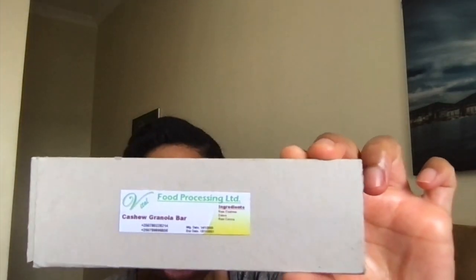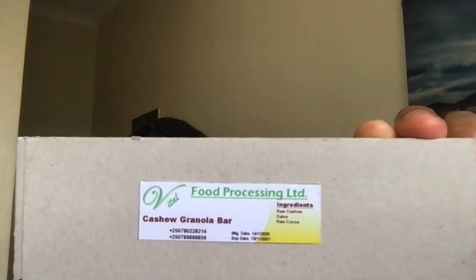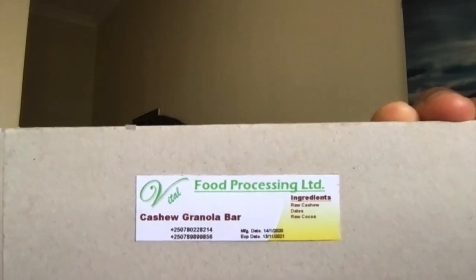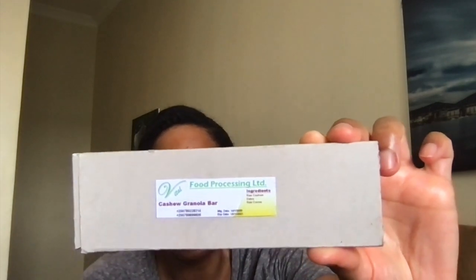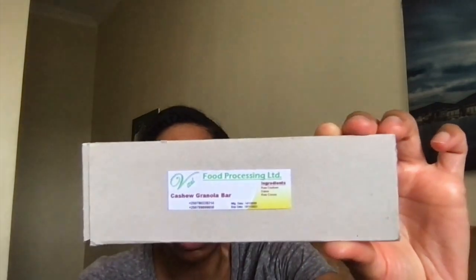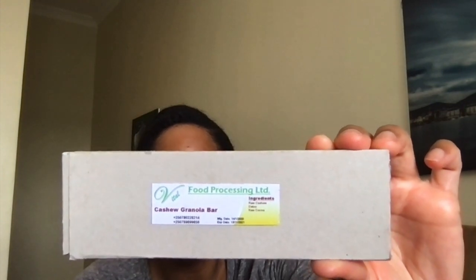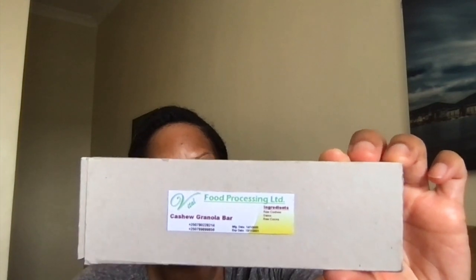So first, I was starving when I went, so I picked up this cashew granola bar. And as you could see, the ingredients here are raw cashews, dates, and then raw cacao. That's it. It is wonderful. Now, this is made by Vital Organics, which is a separate company. And I will be visiting that store in the near future because they make fresh juices and smoothies. And they also make fresh granola and these granola bars.